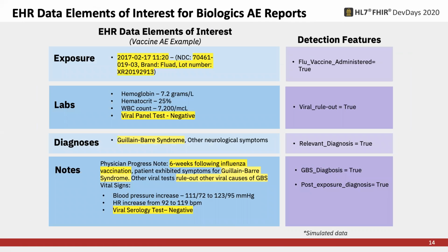So another big challenge, one that I mentioned earlier, is the lack of granular data for biologics exposures within the FHIR endpoints hosted by EHRs. So looking at a vaccine adverse event example, we would need these bare minimum of data elements for reporting, which include data elements on the exposure to the product, including NDCs and lot numbers, labs that would rule out other causes of the adverse event, the diagnosis information for the adverse event, as well as any confirmatory information we can get from the unstructured data.